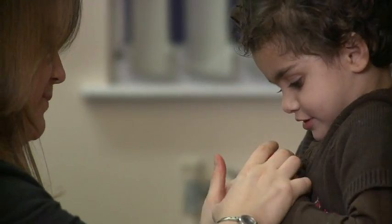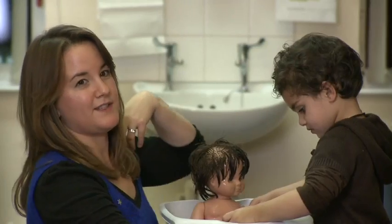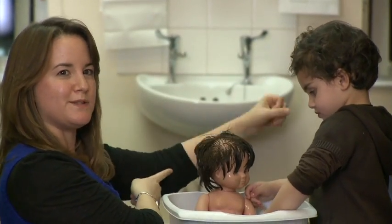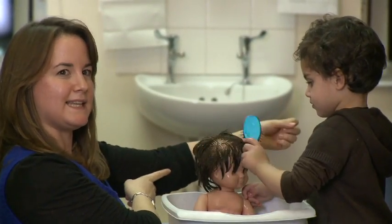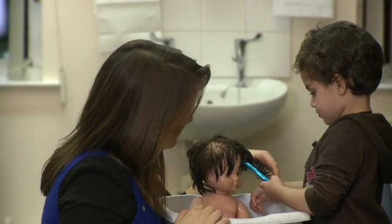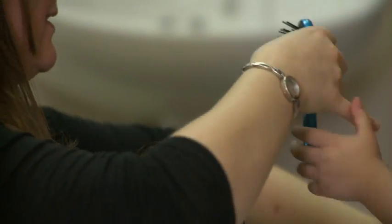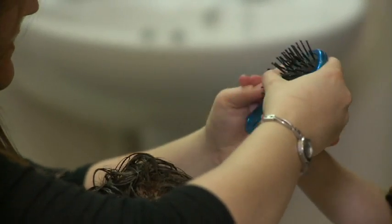Dina has made a lot of progress. She can now sort of lift her arm from the shoulder and she's started to get some movement from the elbow as well. So she brings it towards her and takes it away. The hand she finds a bit more difficult to open and close, but she's starting to use it more and just involve it in activities.